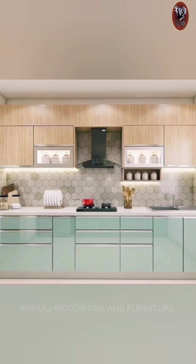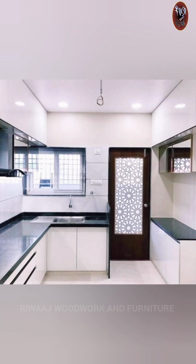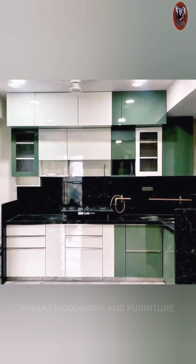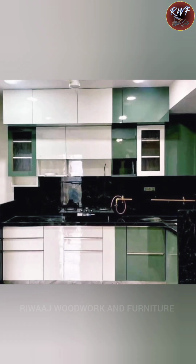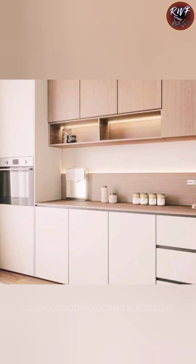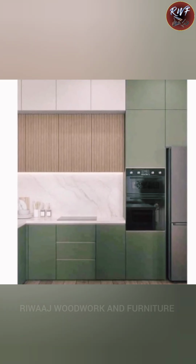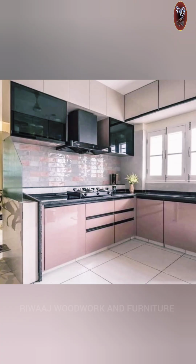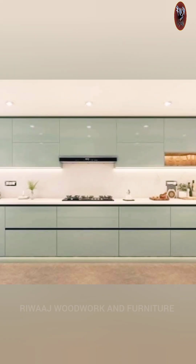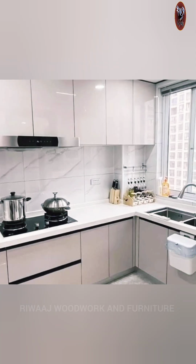Plan for efficient workflow. Design your kitchen layout to facilitate a smooth workflow. Ensure that there is ample counter space adjacent to key appliances such as the refrigerator, sink, and stove. This setup allows for convenient food preparation and minimizes unnecessary movement.